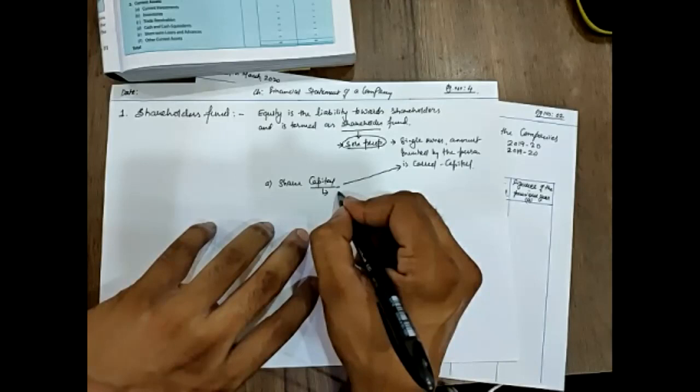shareholders. As we also know, there are two type of shares. One is preference shares. The second one is equity shares. So if you check, the main heading is always equity and liability. So equity means an amount, that is equity is the liability towards shareholder, and it's termed as shareholder fund.